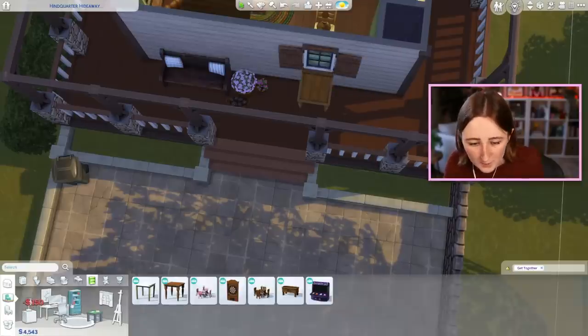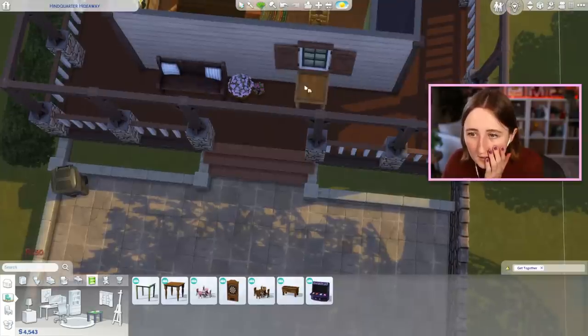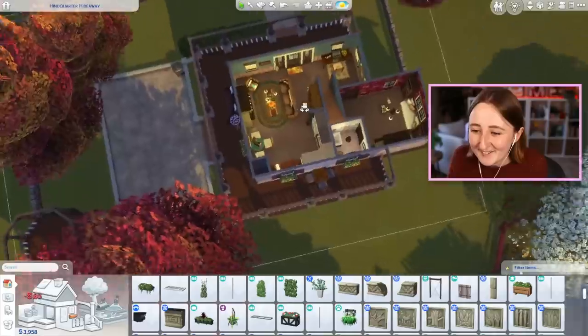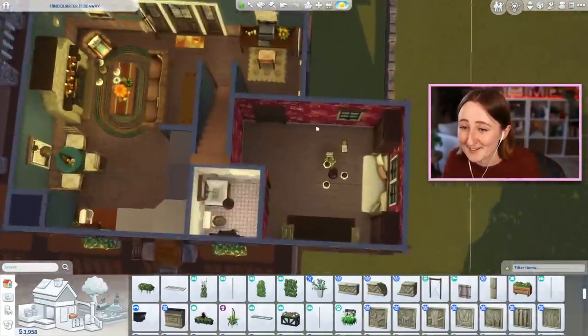Oh my gosh, I should put a games table outside. You could play board games. That would be so cute. I'm gonna put it back here. We still have a lot to furnish and fill up outside.